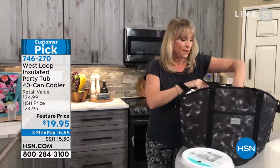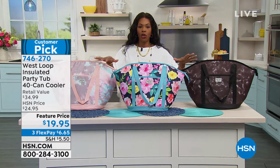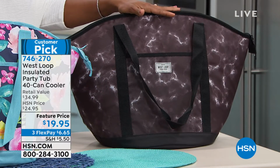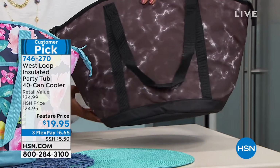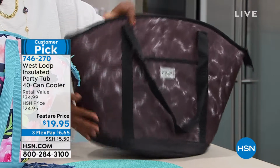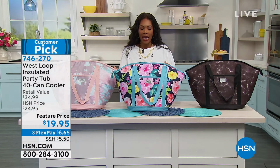So many, and I'm glad that we do have it for you, and we've got your choice of colors. So whatever you're into, if you want it to go a little bit darker or deeper, you go for the black marble. And I'll show you the front and back, even underneath, like Kelly was showing you. I love that it stands up on its own. This is not a cooler that when you're not using it, it's in the way.